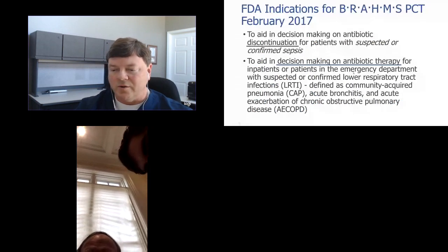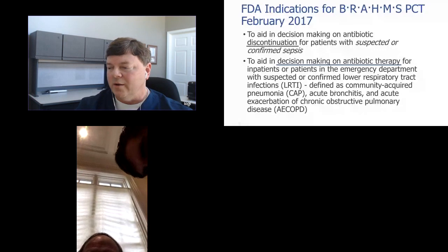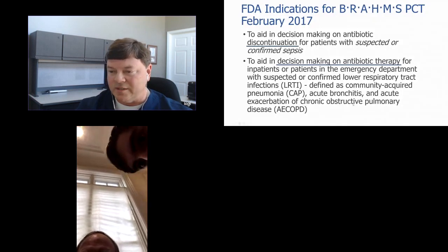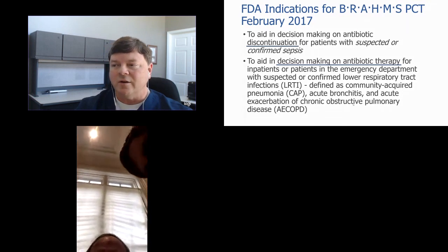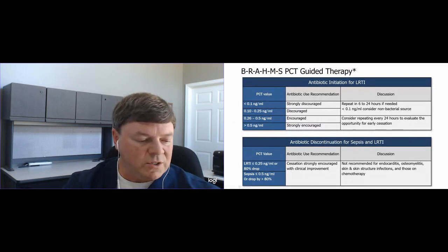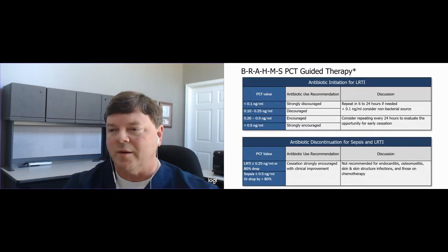This would be our pneumonias, our community-acquired pneumonias, and what we call our COPD exacerbations, which is chronic obstructive pulmonary disease. Now, they even gave us an algorithm. This came through at the same time. This algorithm will actually tell us or suggest to us when we can start and stop antibiotic therapy.